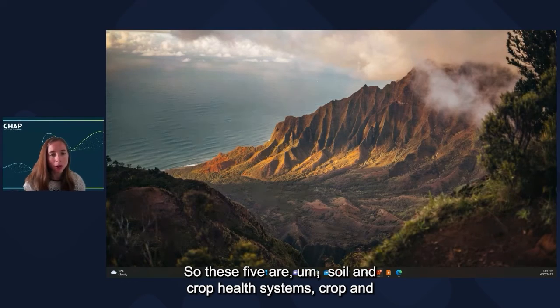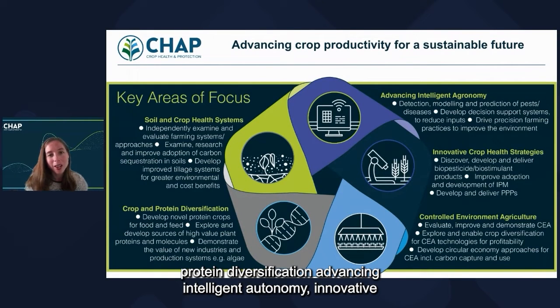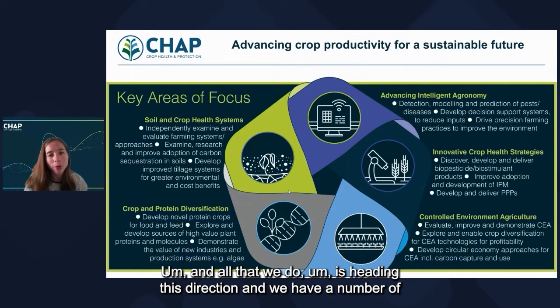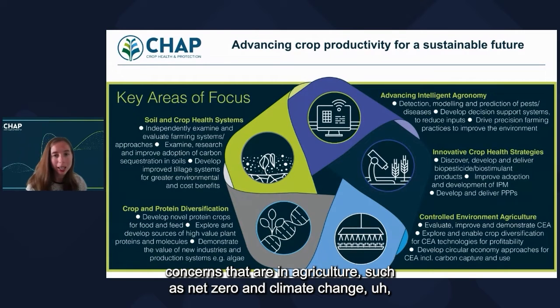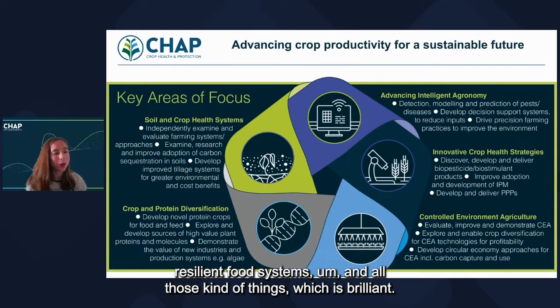So these 5 are soil and crop health systems, crop and protein diversification, advancing intelligent agronomy, innovative crop health strategies, and controlled environment agriculture. And all that we do is heading in this direction, and we have a number of projects over CHAP which fulfill each one of these key areas of focus and allow us to really hit some of the big targets and concerns that are in agriculture, such as net zero and climate change, resilient food systems, and all those kind of things, which is brilliant.